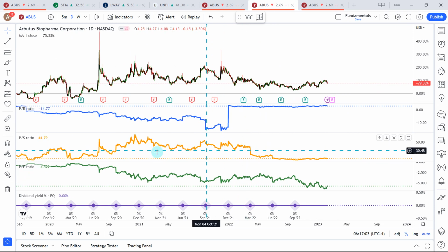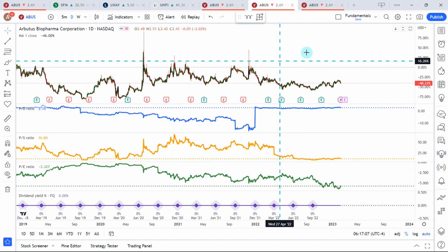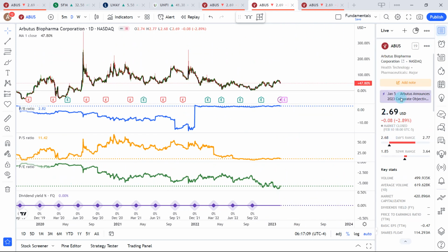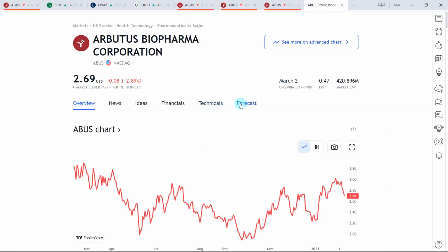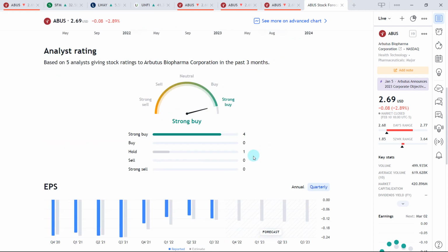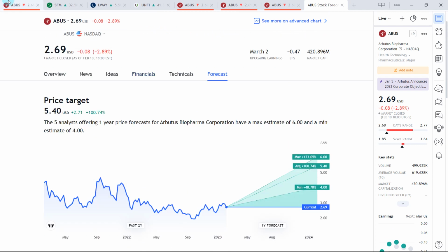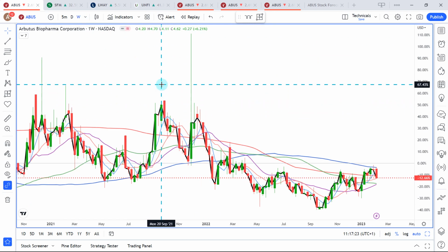Here you can see the price book ratio. Price to sales is at a very interesting low level. Also, price earnings is relatively low. Let's look at the analyst price targets, forecasts. They are very bullish. Strong buys across the board. So overall, it's an interesting opportunity, but the technicals could be better.